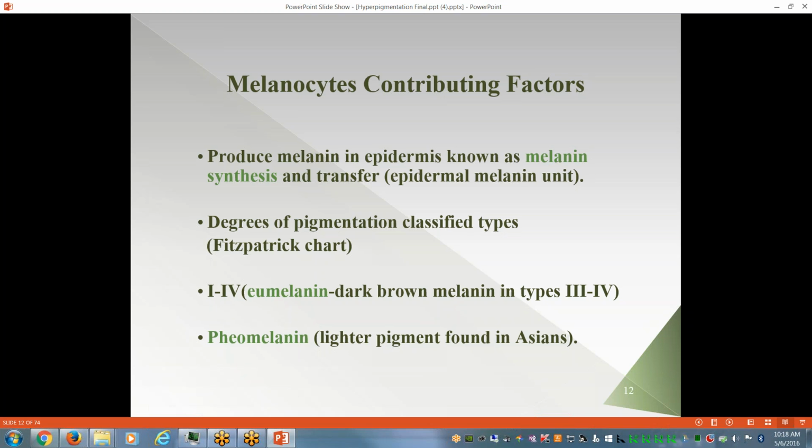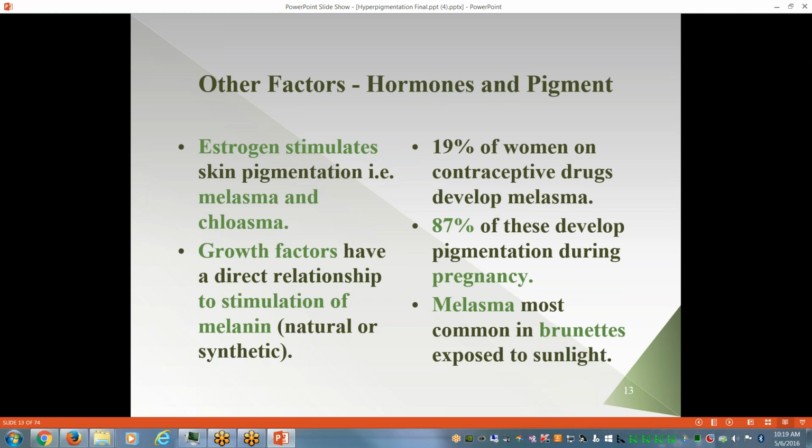The 1 to 4 is the dark brown melanin in types 3 to 4, and that really works well with hydroquinone. But the lighter pigment found in Asians, we find that kojic acid and ascorbic acid works better with that type of group.